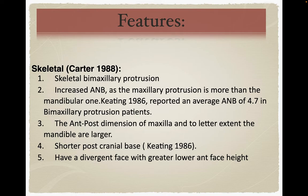So what are the features of the bimaxillary protrusion patients? There are two papers here describing this one, Carter 1988 and Keating 1986. They looked at a sample with bimaxillary protrusion and found that, even though they have a protrusion of the incisors, they also have protrusion of the skeletal base as well. So the maxilla and the mandible will be protruded. However, the maxilla will be protruded more than the mandible. So the A and B will be more than 4. So the patient will be more into class 2ish.